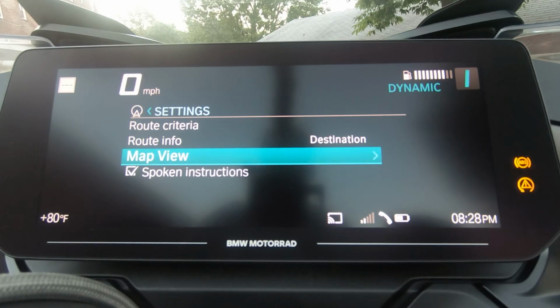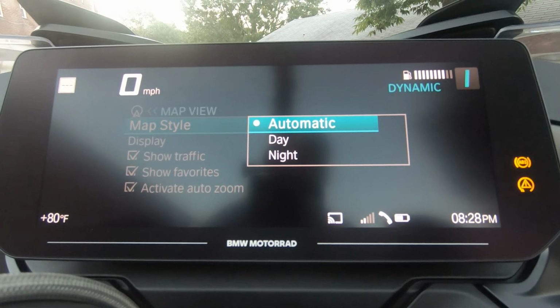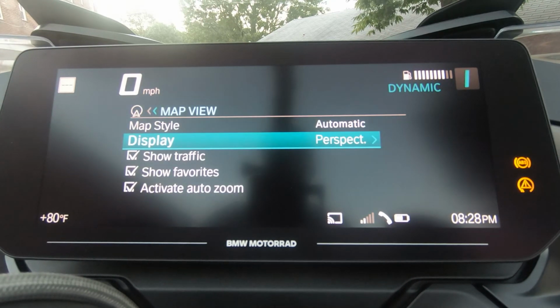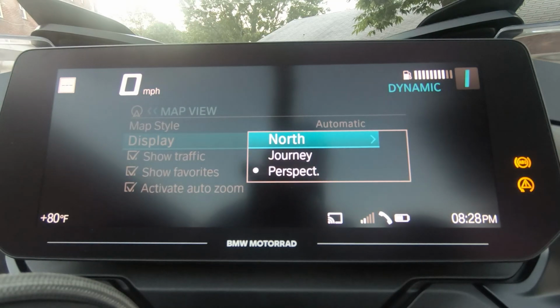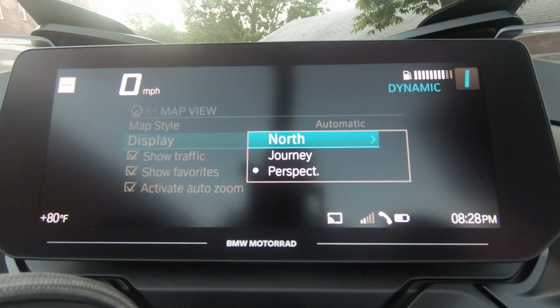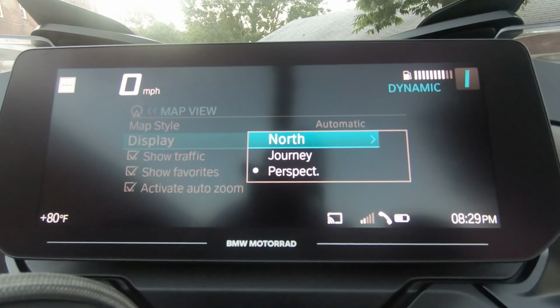Then your map view. Map style right now is automatic. You can have day or night. I think it's better left at automatic. Display perspective, or you can have journey, or you can have north. Journey will show you the whole thing from start to finish. I don't really like that unless you want to see how far into your journey you are, maybe 50% or more, for whatever reason you want to see it.